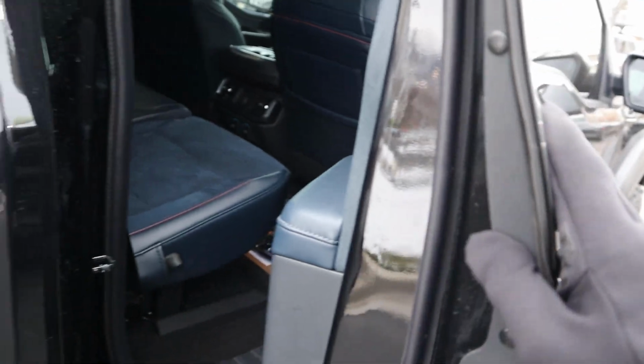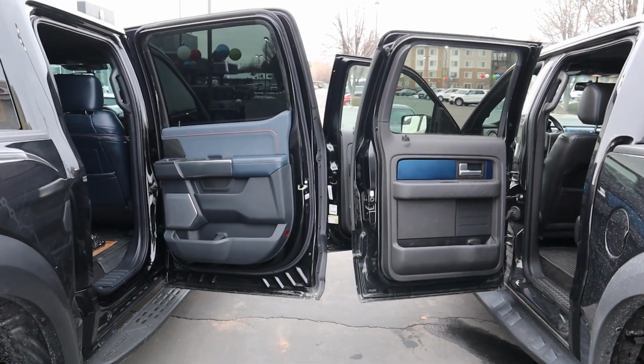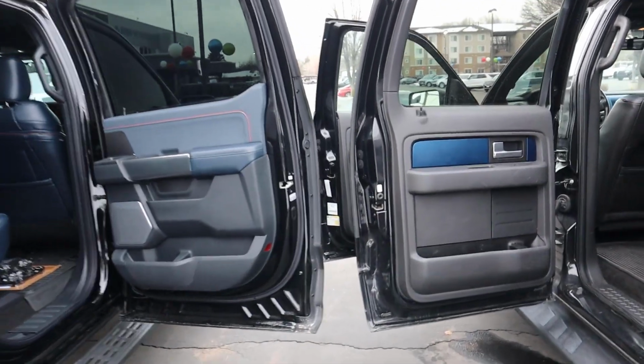Got to open up a lot of doors. We'll just open up this one for now. Now let's quickly go over the interiors of both the trucks. You guys can see the differences with them.